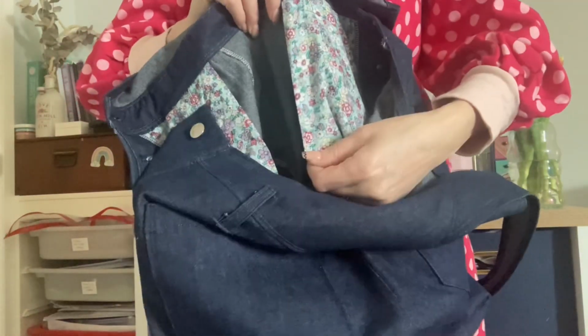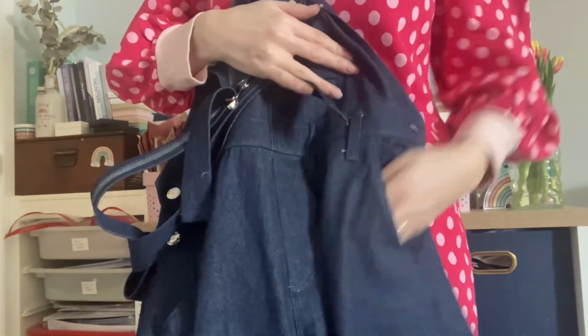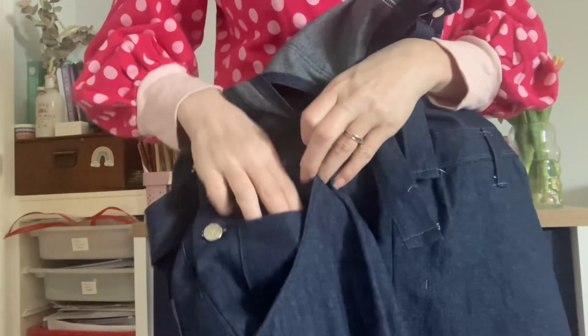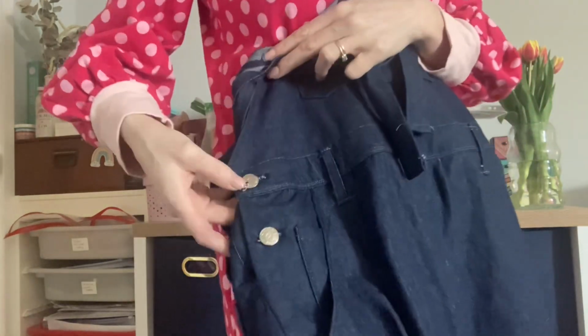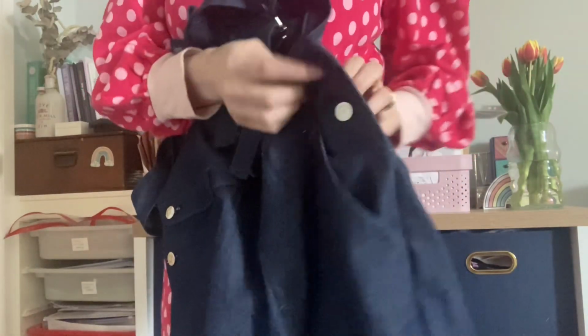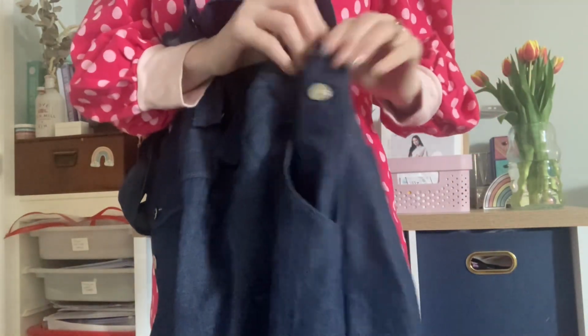And then you've got pocket bags, and I went for a floral fabric. I might be able to show you, yeah, there, floral fabric there. And then on the hip, there's more pockets, loads of pockets in these dungarees. And then on this side, you've got a coin pocket as well, which was a really cute feature. You've got 2 buttons on each side. Oh, that one's not been fastened, but yeah, you've got 2 buttons on each side.